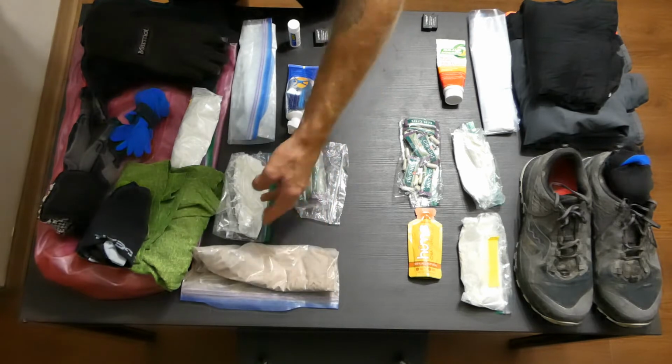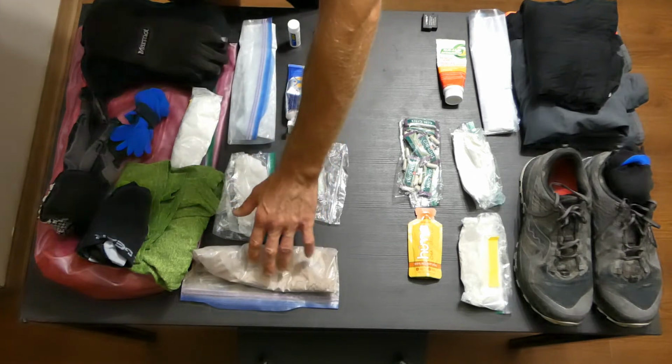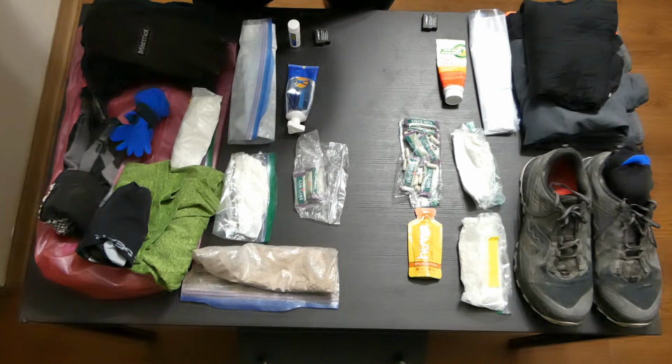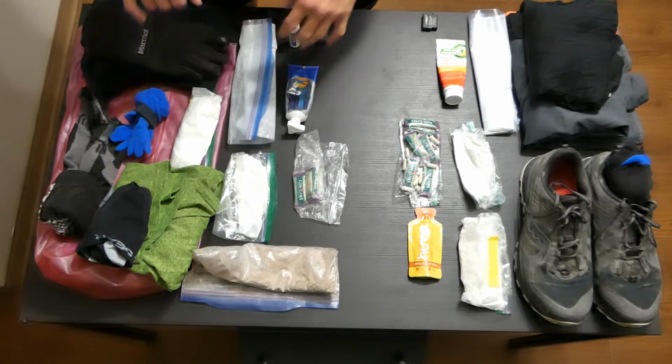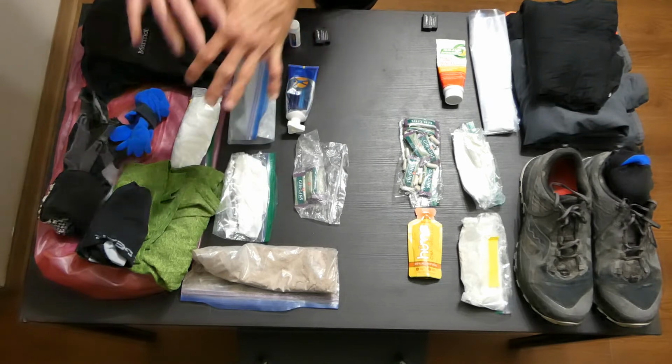And some protein. Pop some protein just before the night time, just to give yourself some extra energy and keep the muscles flowing. And that has branched chain amino acids in as well, so that'd be a little bit of a boost for the night time. So that's pretty much everything that's going in transition area 2 and 3's bag.